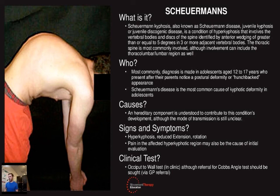Okay, so there may be clear biomechanical difficulties with this kind of presentation, and you think, oh, it's just a normal restricted thoracic, but actually, if it's not improving, then they may need to get it checked out. Okay, so it's not life threatening or anything, but it's something that may alter what they can do throughout their life.